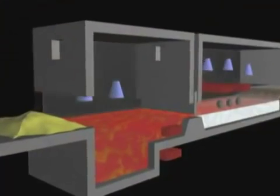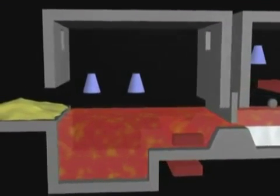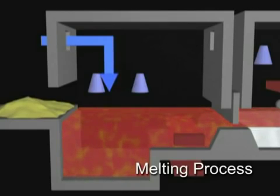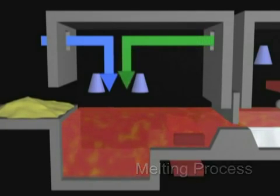As the batch materials enter the furnace, preheated air is forced into the chamber by large fans. The preheated air combines with jet streams of natural gas to produce torch-like flames that spew out across the batch, causing it to melt in a matter of minutes.